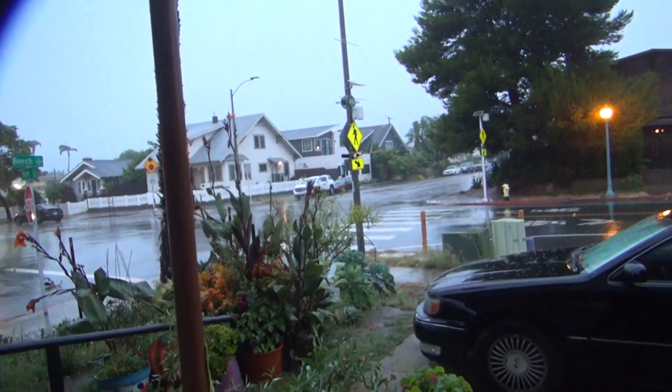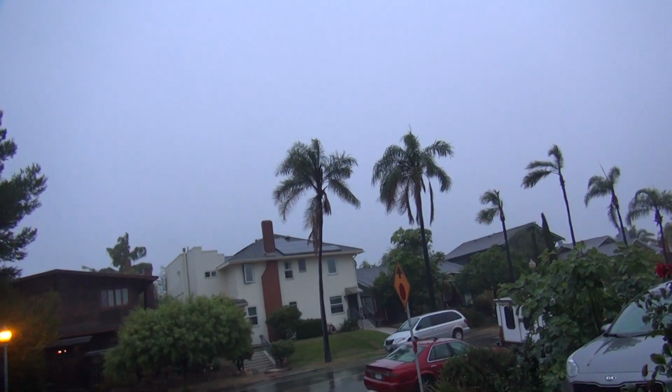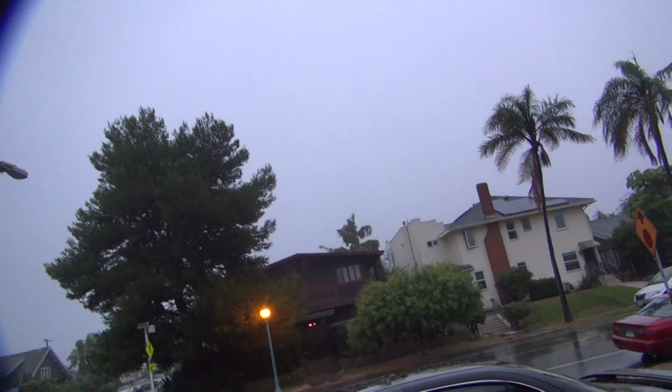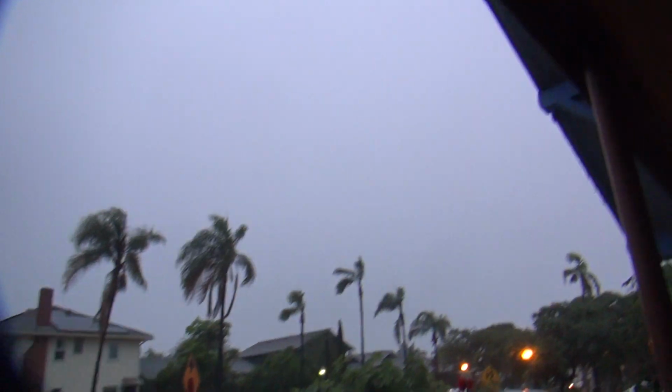It looks like it's about the end of the storm going through right now. It's 7 o'clock. Airplanes are running again. We're going up backwards though. That means the wind's turned around the other direction. Over our head someplace, but way up in the clouds.